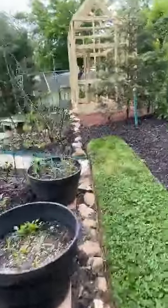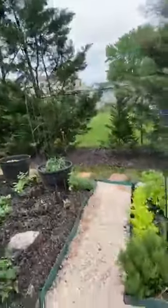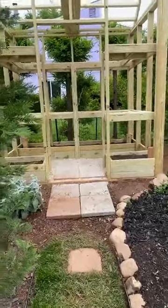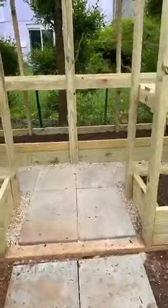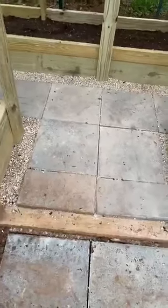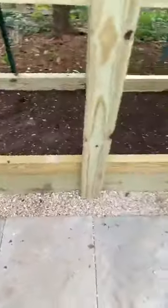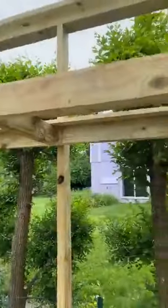So I'll walk you into the greenhouse and then I'll wrap it up because I'm trying to be respectful of my time. So here I found the plans for this on the internet. My husband tweaked them to make them even better. So coming in, you can see we have some pavers and pea gravel. We have planter boxes at the bottom. And then we have shelves going here, and then shelves up top as well.